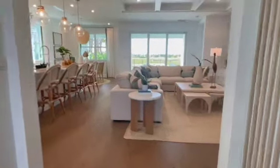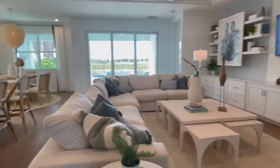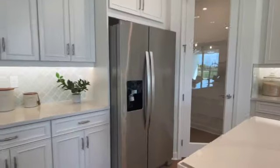As you walk further in, you're welcomed by the centrally located great room next to the sunlight-filled kitchen and dining nook. This great room and the owner's suite allow you to enjoy the relaxing backyard views.